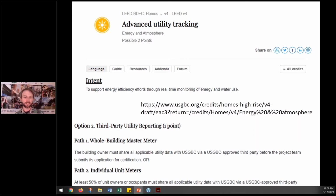But as long as you're finding a way to track it through a third-party application and USGBC can access it, that's a great way to get those points. And so we're going to talk about a strategy to do that here today.